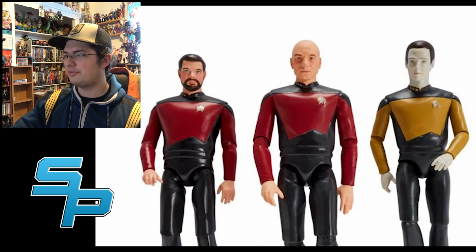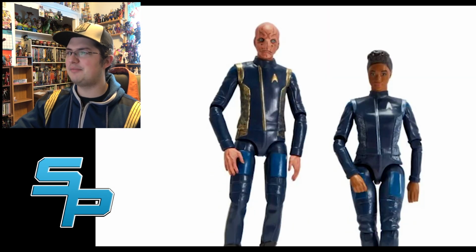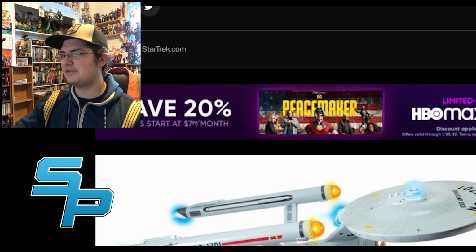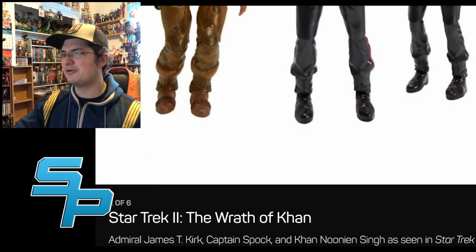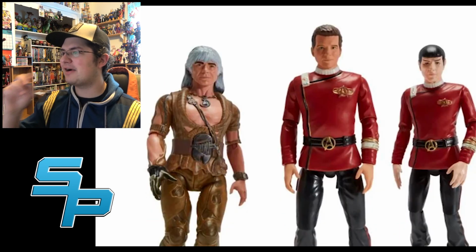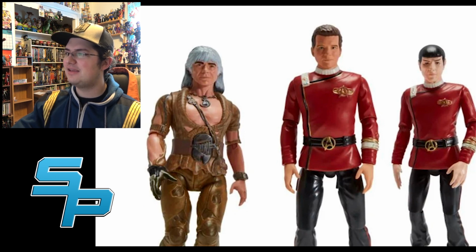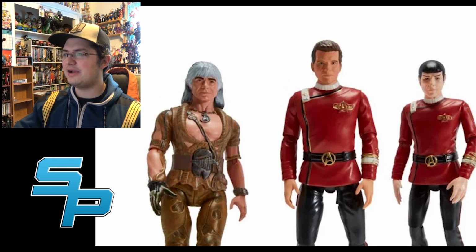Like Data's legs look a little thin. Saru looks thin, but that's Doug Jones. Burnham looks fine. Body proportion wise, I think they look good. I'm not really going to talk about the ship anymore. The action figures, I think Spock's waist looks high, and maybe his legs look a little long. But again, it's interesting because we've got 5 redos and 3 new figures. And I like them. I like the look. I think Khan looks posed strange, but I think that'll get fixed as soon as people have it in hands.